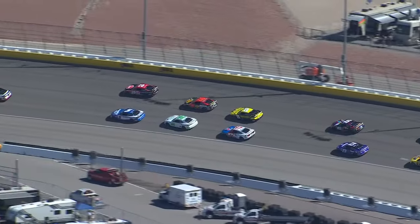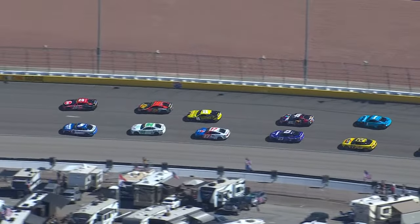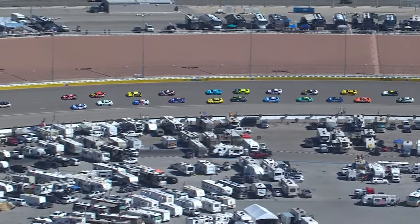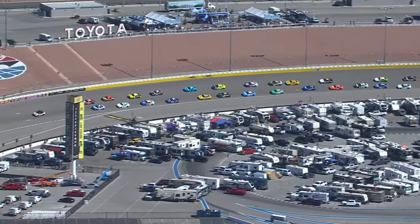All right, Junior, you told us about these starts, how important it is to get help. What do you think about this one? Who's going to be able to jump out front? That high line, is it the fastest? Well, it's really the pushes from that second row and the third row. You can link up two or three cars there in either lane and really create a lot of momentum off into turn one.